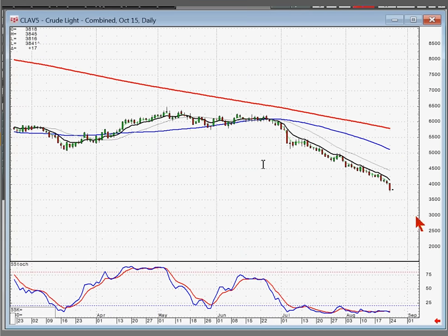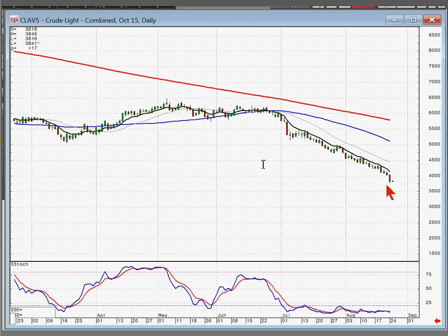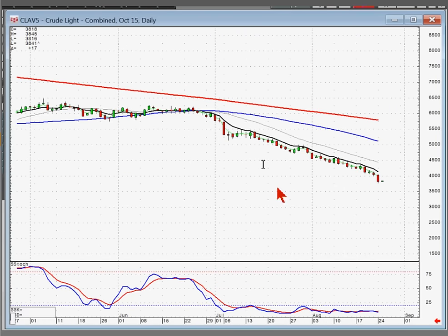Anyways, crude oil had a big down day today. Make it just a little bit bigger. And the bigger the down move at the end of a trend, the more likely you're going to see a reversal.